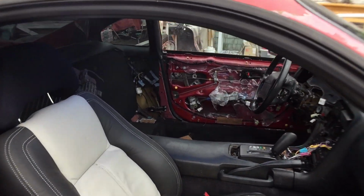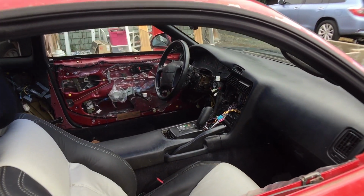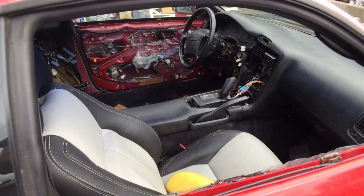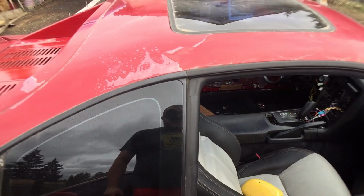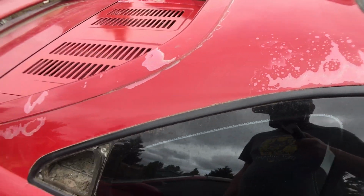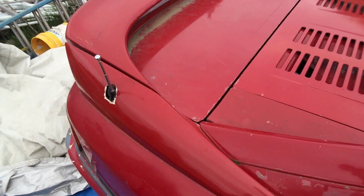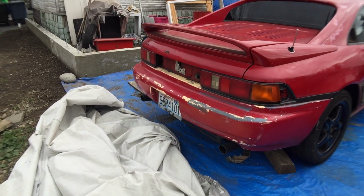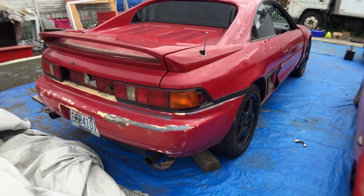Here's the interior. I got some door panels I gotta throw in here. It definitely needs a good cleaning and detail and all that, obviously. Definitely needs paint, like I showed you guys before. Oh yeah, I also got an engine lid on here. So yeah, engine lid. The rear of the car, got the taillights on here.